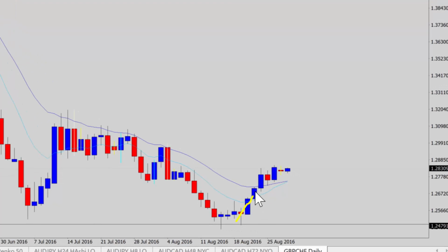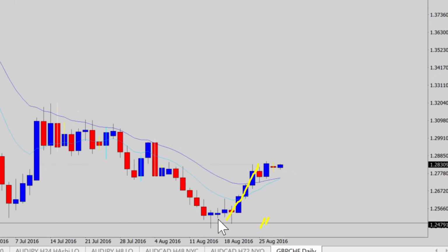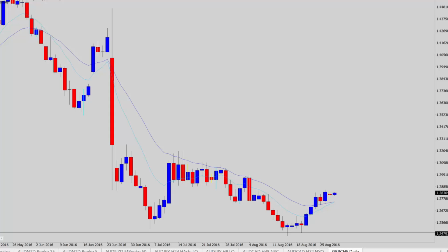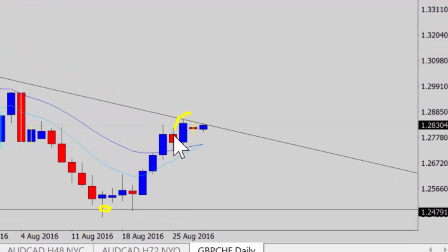So we've had a nice thrust up off that weekly floor that we're forming here, and nice bullish movement. And bullish movement for weekly support is to be expected. These weekly levels, if you're not watching them, you should be, because they do generate pretty strong price movements and reversals. We've also got this kind of squeeze pattern happening here. So we can see that weekly support, and now we've reached this other structure, which is this declining trend line. We can see the market's been respecting that, and here we are again.